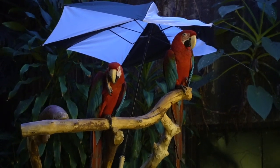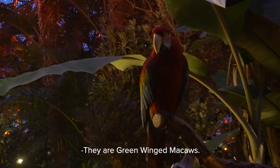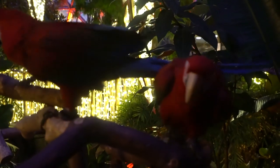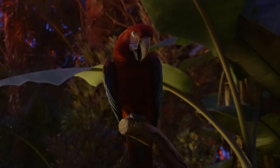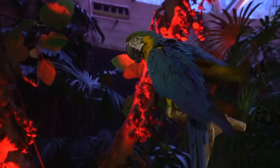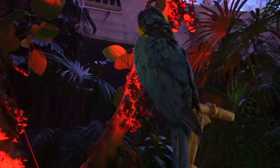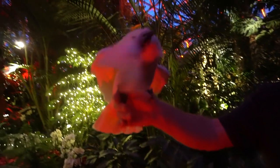What do you got there, Riley? We got Carmen and Maria. Oh, how nice. What are they? They are green-winged macaws. When you come, you can see all the birds as well, but getting behind the scenes just got us a little bit closer to them. Carmen and Maria are 28 years old, and they can live up to 100, while Art here will only live to about 80 years old, and he seemed a little less friendly today.